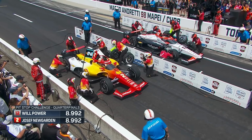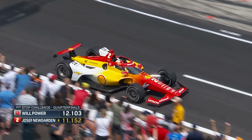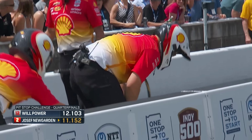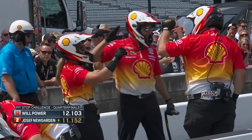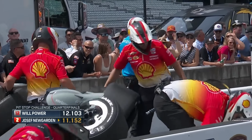Will Power locked it up, but a good slide to the stop, but it's Newgard in the Shell car at an 11-1, the quickest time we've seen so far today. Team Penske finding momentum when it counts.